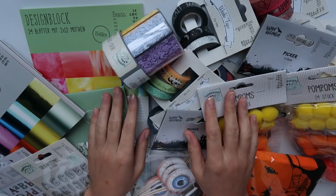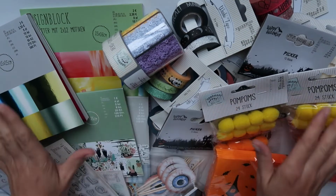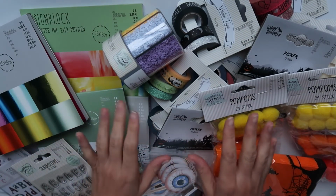Hey guys, so this was my collective haul from Tedi. Some of the goodies were actually from August. This was quite a collective haul, I guess.